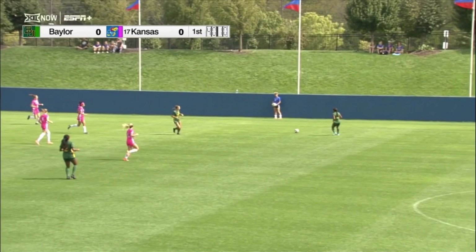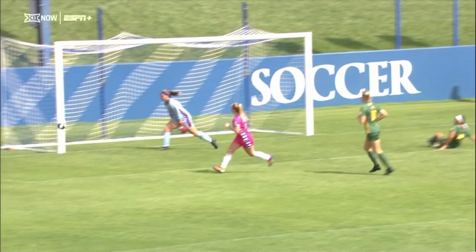Down, but it was blocked by one of the Baylor players. Here's the cross in the box again. Reyna tried to get him. Trying to focus on their last pass and that service. And Baylor showing so far that they're very good at getting that ball into the danger.